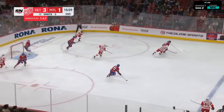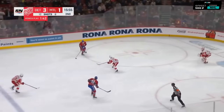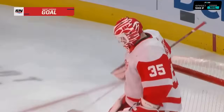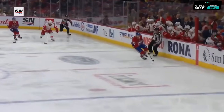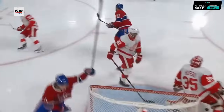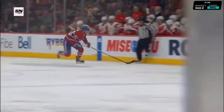Gostisbehere hands it up for Raymond, and he lost it. Armia short-handed as Jake Evans with him. Armia, wait, shoot! Oh, short-handed goal, Yoel Armia! Well, Armia takes full advantage of a turnover here by Raymond. We saw Barron miscue that led to the shorthanded goal, and now Montreal comes back and says, well, we'll pick up one here ourselves, and they're going to cut this lead to 1 now.